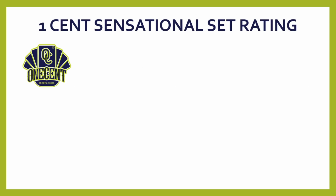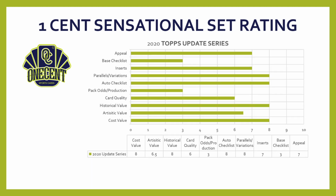So that brings us to our 1 cent sensational set rating. So how does Topps 2020 stack up? Well, we're going to rate it on 10 different categories, and these are the categories.